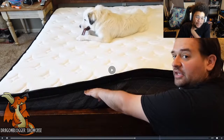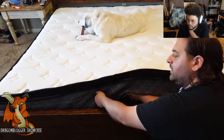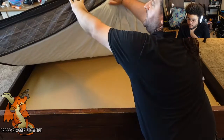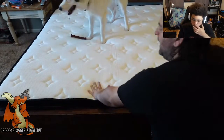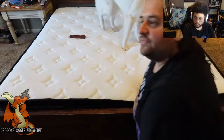I love how his pupper brought the bone onto the bed to be comfortable and enjoy himself. I love puppers! Below that, we're going to have a high-density memory foam layer. And then there's going to be a layer of springs, which you can see right here, sandwiched between those two high-density layers of memory foam. Each spring is individually wrapped to minimize motion transfer and decrease the squeakiness from the mattress.